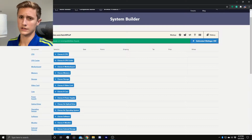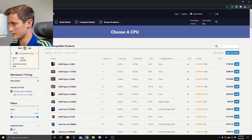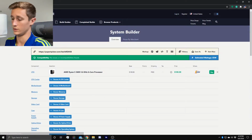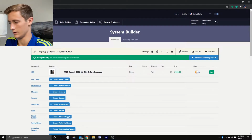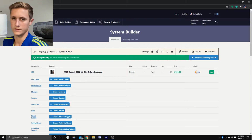But usually I would pair any of those cards with a good Ryzen 3600. Right now they're about $200. It's about $20 more than you'd normally be buying them for, just with Corona and all of that. Normally you'd buy them for $179, right around there, so it's not too bad right now.